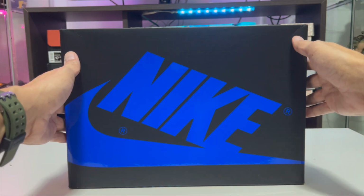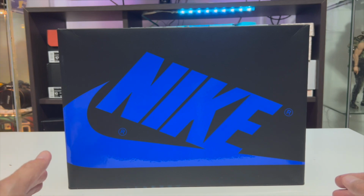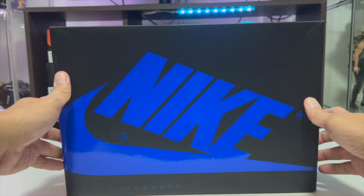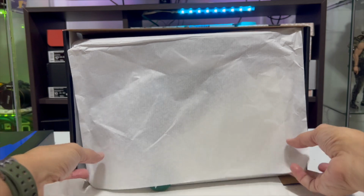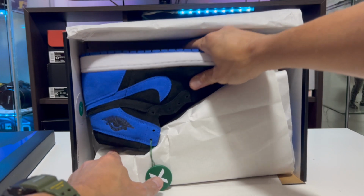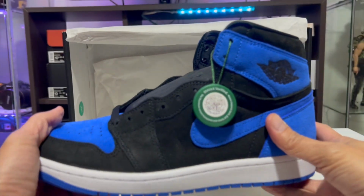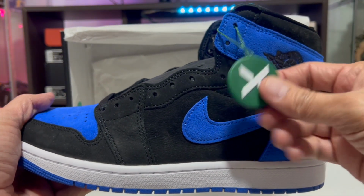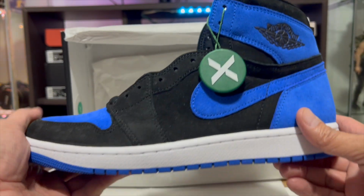I'm so excited kasi this is the first time I own a Jordan 1 High OG. So yeah, buksan natin. Actually, baliktad pa. Anyway, it's okay. Binili ko to, I bought this in StockX in US. So, this is the icon or the logo nung pinagbilhan ko ng sapatos sa US, yung StockX.